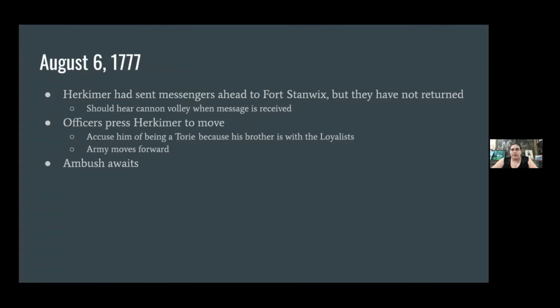The officers pressed Herkimer to move. He wasn't sure about moving until they heard what the status of the British forces was, what the status of the fort was. But his officers come forward and accuse him of having divided loyalties because his brother is with the Loyalists. The army decides to move forward and walks into an ambush.